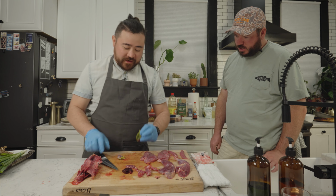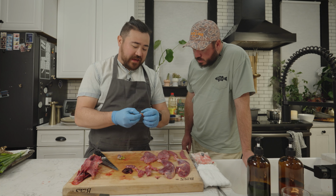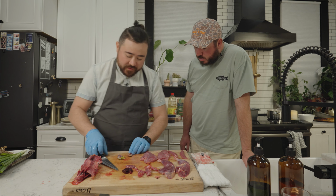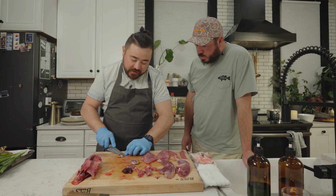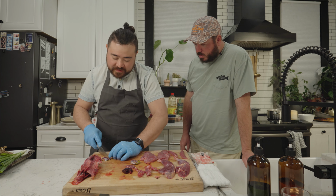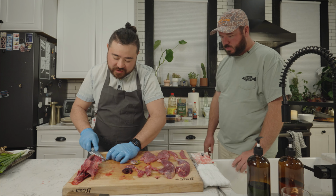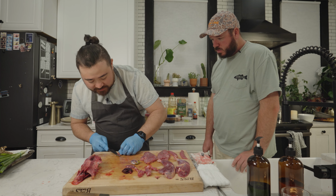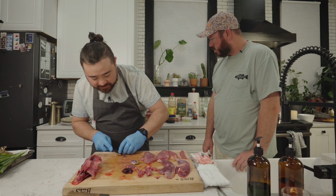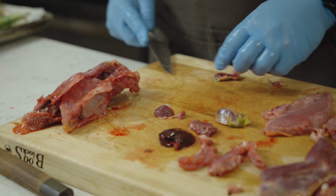So from here, you see this green, so that's kind of that inside lining. What we're gonna do is place that down on the cutting board, take our knife, and just kind of cut away. Kind of using a sawing motion. If that doesn't work, then we can go this way. And we're just gonna cut that part right off. So that right there is our gizzard.